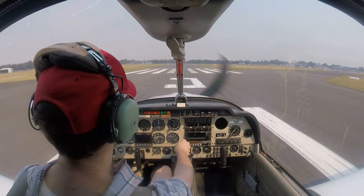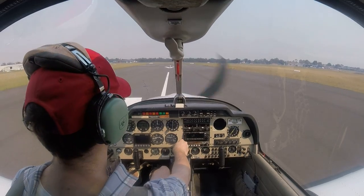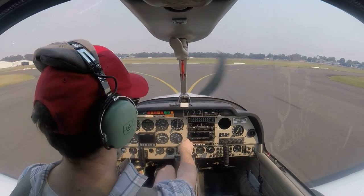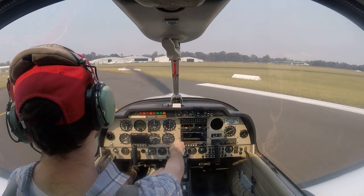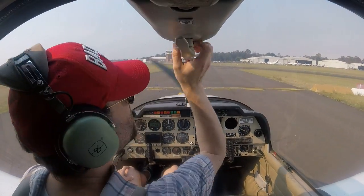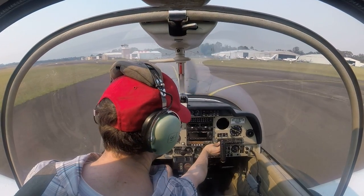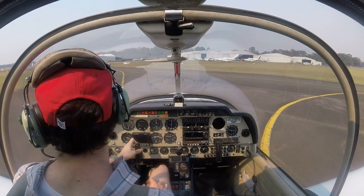Echo India Delta, roll through Alpha 3. Roll through to Alpha 3, Echo India Delta. Rescue 203, line up and wait, runway 10 on the right. Runway 10 on the right, rescue 203. Ground, India Romeo November is clear of runway center. Request taxi to parking at November.